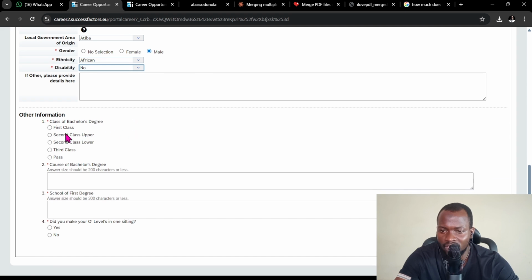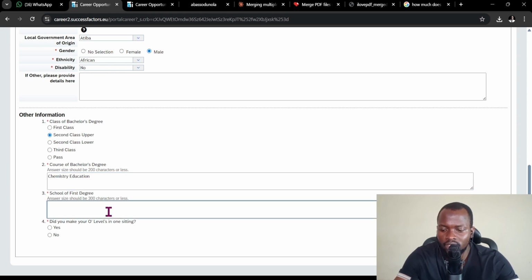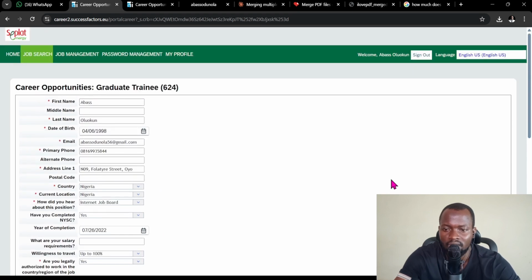Other information: bachelor's degree, second class upper. Course of bachelor's degree, chemistry education. School of first degree, University of Ibadan. Did you make your O levels in one sitting? Yes. So school of first degree, University of Ibadan, course of bachelor's degree, chemistry education, class of bachelor's degree, second class upper. So once you have filled all this information, you can check once again that everything is perfect.